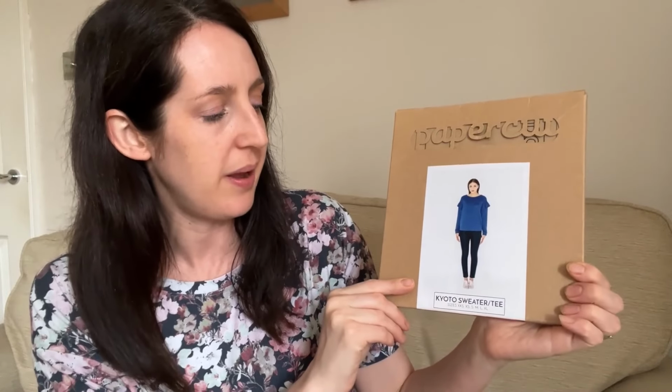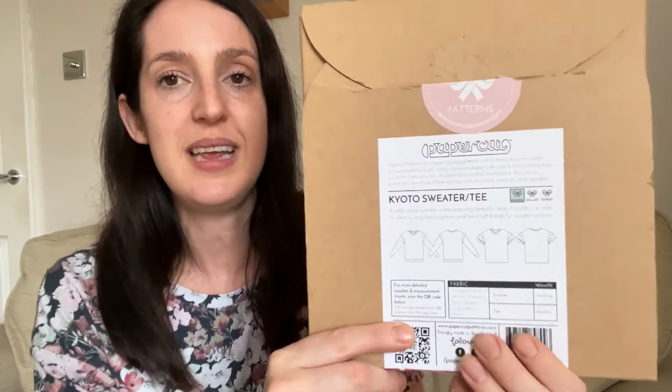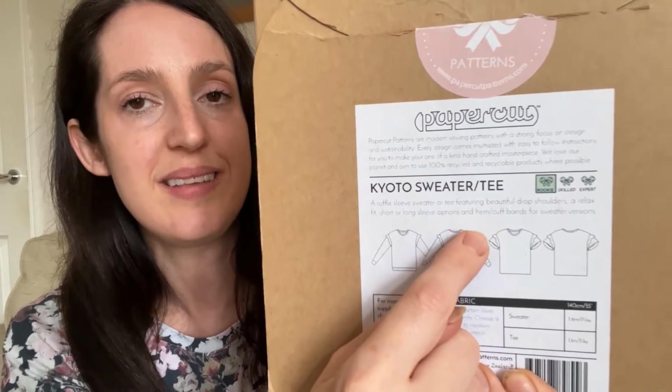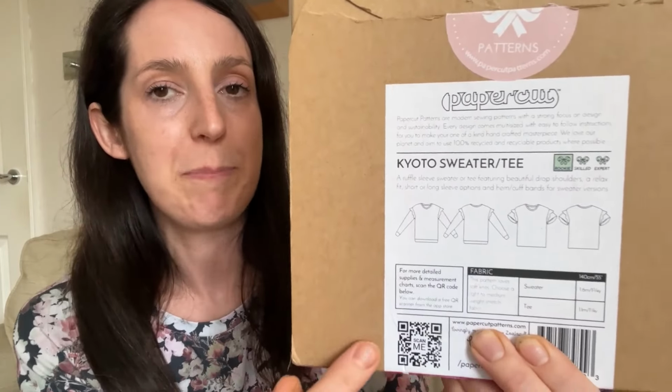And I made it using this pattern here, which is the Paper Cut Solar Sweater and Tee pattern. I've got the old pattern; the name has been changed since. It's a kind of boxy fit sweatshirt or t-shirt with a dropped shoulder, simple round neck, very straight fit, and you can make a version with these little frills built into the seam here where the shoulder meets the sleeve, which I love as well.